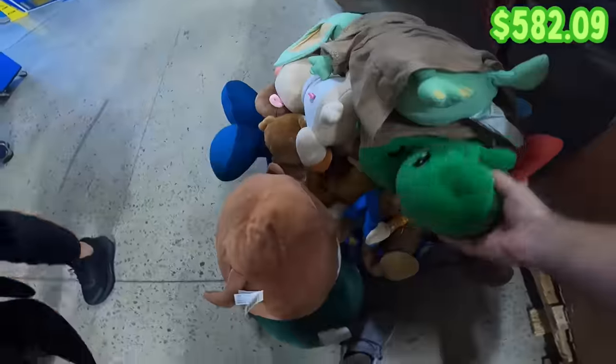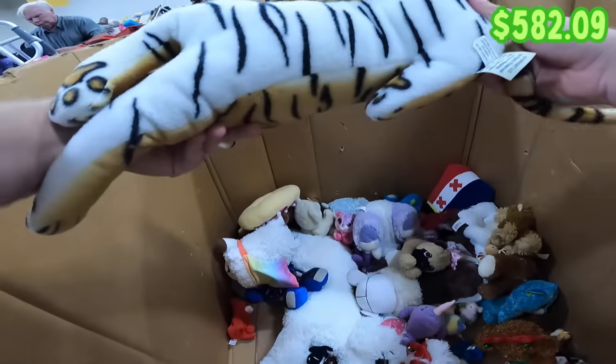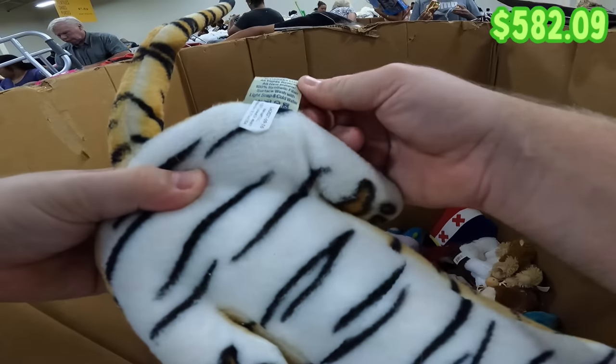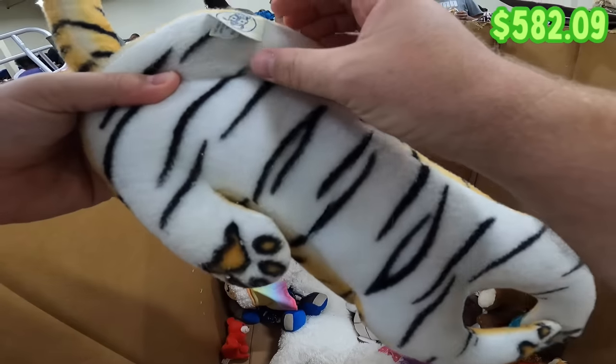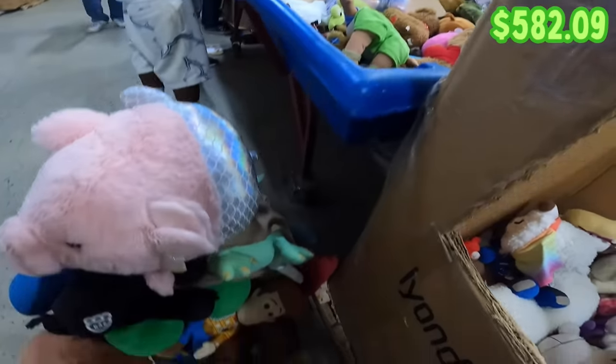Too big for me. Oh, there's the other pea. Three peas. Toothless. If you don't want that one, I'll take that one too. Tiger tail. You gonna take that one? I think I'll get this one.